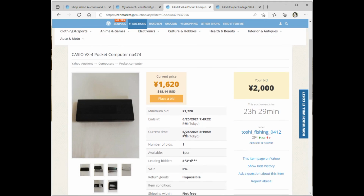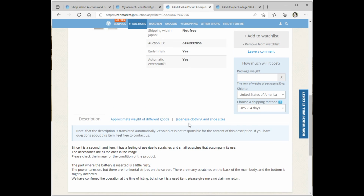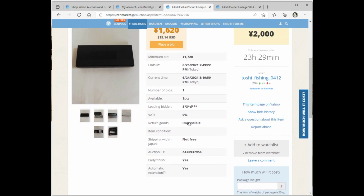Okay. And if we look at this description, they automatically translate it from Japanese into English. It says this is automatic translation, so it may not be perfect, but you get a pretty good idea. So in other words, this has a rusty battery contact. It has some small scratches. We saw the LCD had a blank line through it, so that's not a big deal.